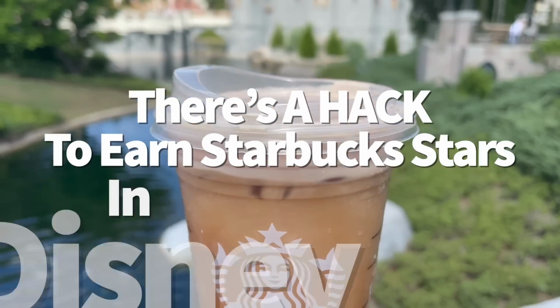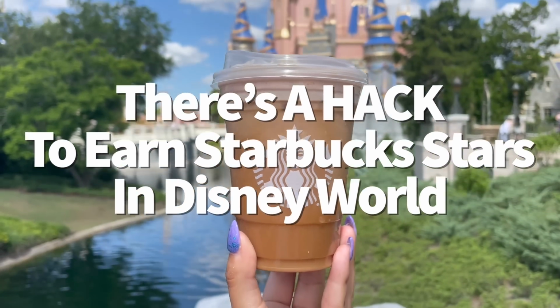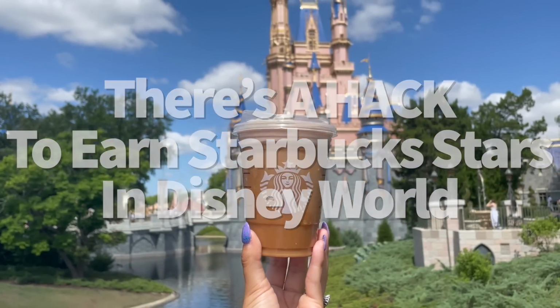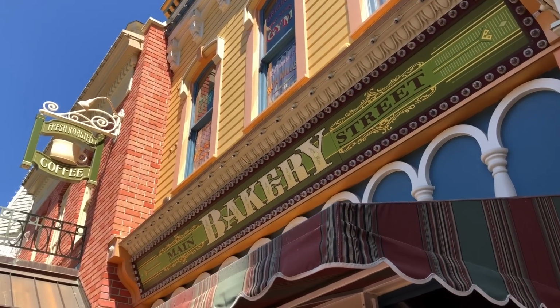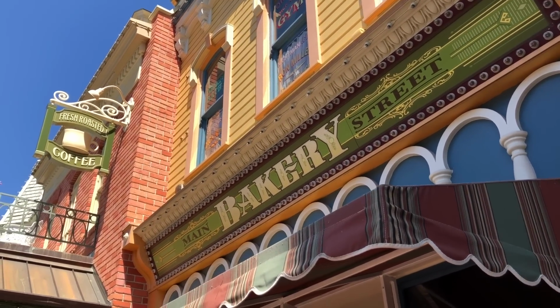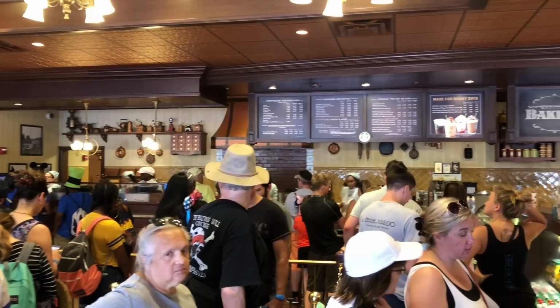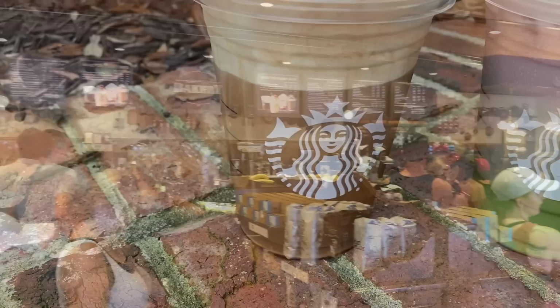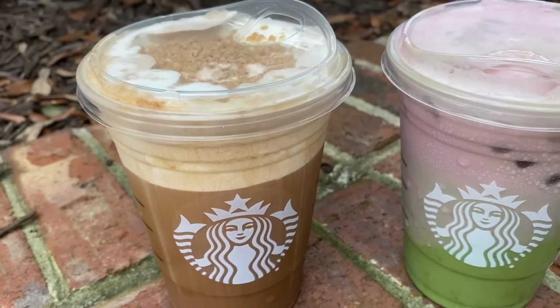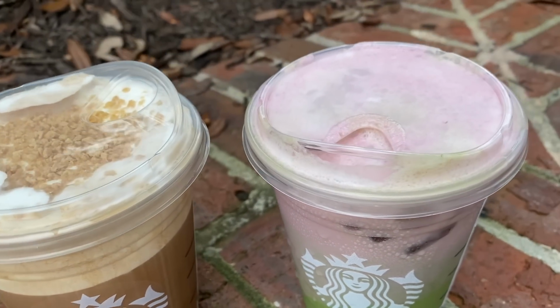Now, let's talk Starbucks rewards. Because the Starbucks locations you find in the parks aren't legit Starbucks storefronts and instead they just supply you with the caffeinated goods, your Starbucks stars that you earn after each Starbucks purchase that can be redeemed for discounts or free items won't work here. And yet, there's still a sneaky way to keep on earning Starbucks stars even inside the parks so you can use those stars when you get back home.